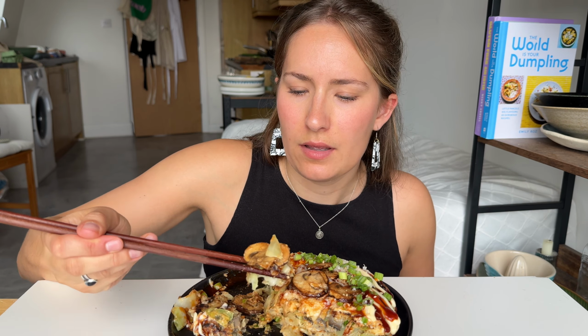Now, these cabbage dumplings are to die for. They take less than 30 minutes to make and are easy to make veggie as well. Dipping sauce as well.